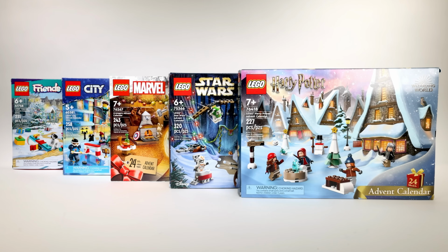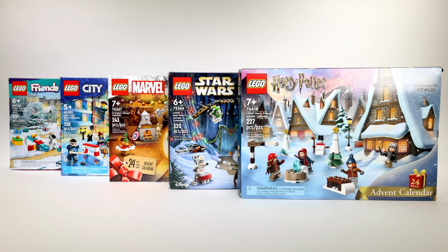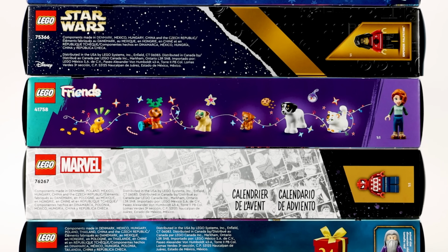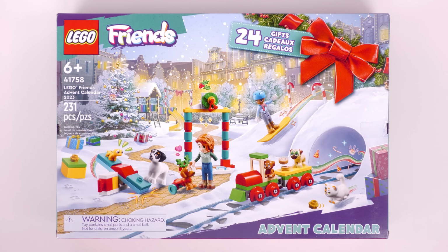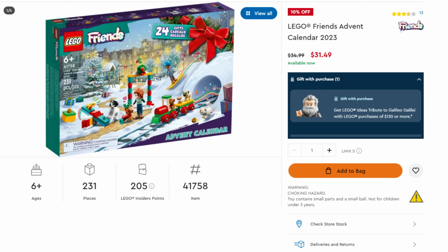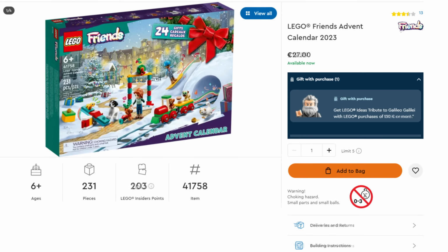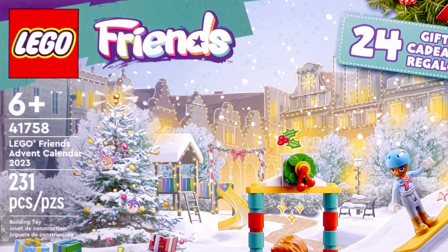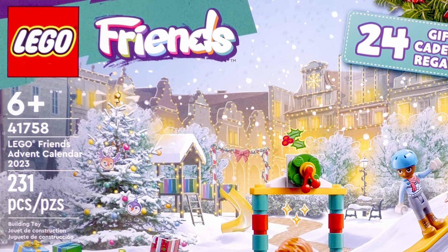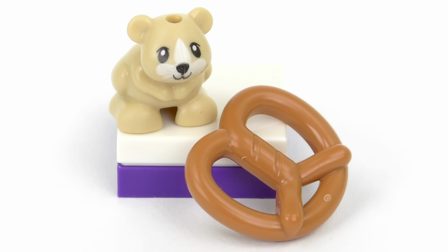Before we tear open the doors and begin the inevitable flow of delights and darn disappointments, let's take a look at this year's arsenal of Advent atrocities. We'll get this one out of the way first. This is the 41758 LEGO Friends Advent Calendar and retails for $35 US, 26 euros, or 20 of your Great British pounds. This is a 231 piece set which gives us a price to part ratio of 15 cents per part. But as we know, not all parts are created equal.